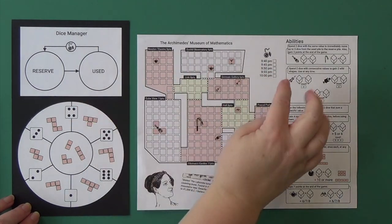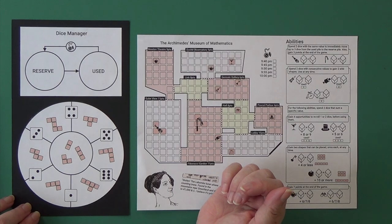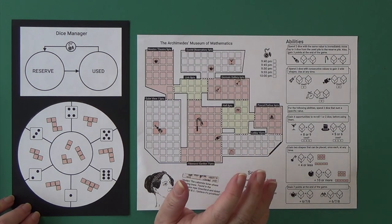The game is timed. We only have 20 minutes, starting at 9:40 p.m. going till 10 p.m. So we basically only have 5 rounds to fill in as much of the rooms as possible, and then we score and we see how great we are at being a consulting detective.